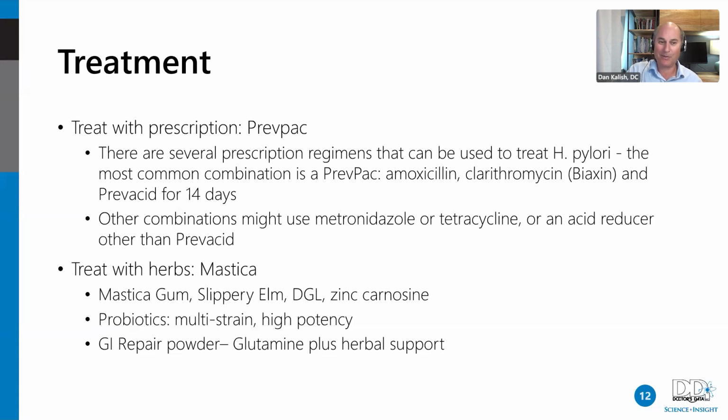It's literally been used for a couple of thousand years. It's pretty effective. You don't really see a lot of negative side effects with it, and it's incredibly potent. So mastica is an H. pylori killer, and then you can couple it with something that's anti-inflammatory, like slippery elm. DGL is used a lot, those tablets you can chew on, or zinc carnosine is often used, something that's calming the stomach down so the mastica can get in and kill.